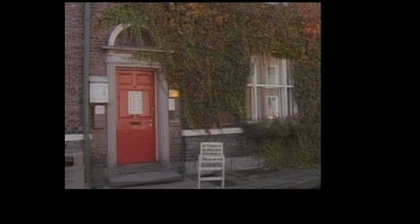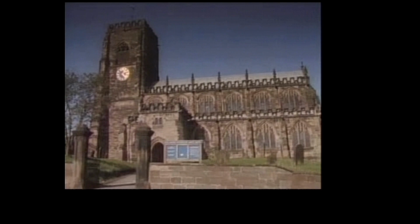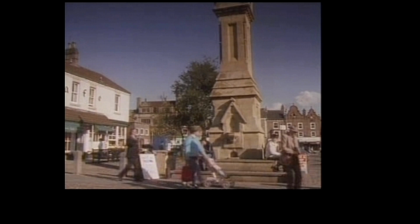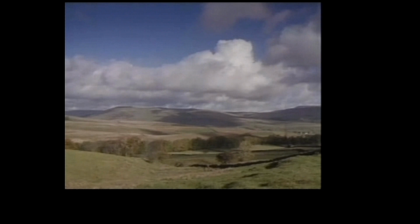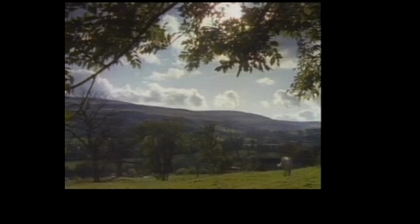This unassuming veterinary surgery, Thirsk in Yorkshire, is where the world's most famous vet, James Herriot, practiced his skills. And he was married just down the road, here at St. Mary's. From this busy little market town, he would make his daily rounds among the farmlands of his beloved Yorkshire dales. He also found time to write of his exploits in a series of wonderfully funny books, and the lovely surroundings that inspired them have secured a special place in the hearts of millions.